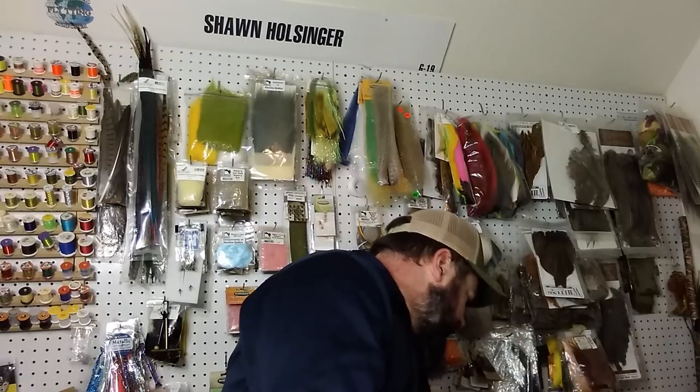Another thing, this is where I keep my dubbing, on the wall here. I have a lot of dubbing. It adds up. Every time I go to the shop, or another shop, I see a color of dubbing I like, I grab it, or I think of a fly I need to tie and I grab another pack of dubbing. Dubbing probably adds up quicker than anything, other than maybe thread and wire, because you have to have thread and wire just like you have to have dubbing to tie. So your dubbing collection adds up pretty quick. To combat that, we started selling in the shop.